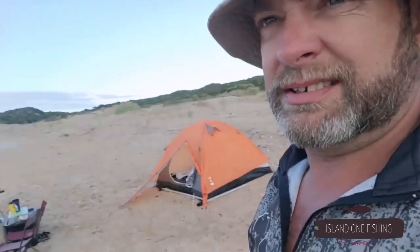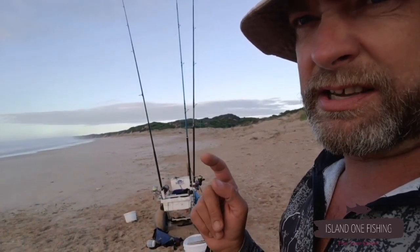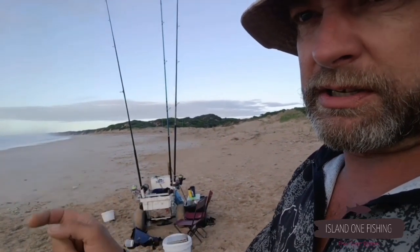Oh, you can't. No, it's crap. But where is it? So you'll see it running. Yeah, there's the high tide mark where the water came up during the night.